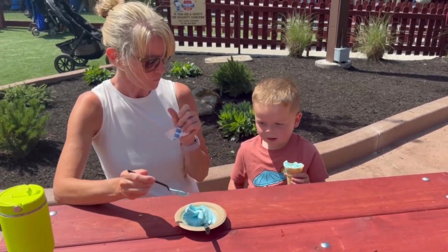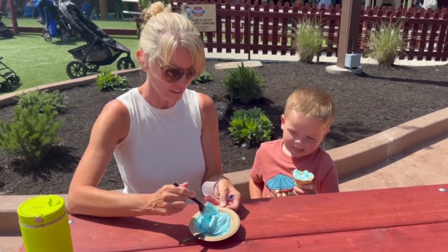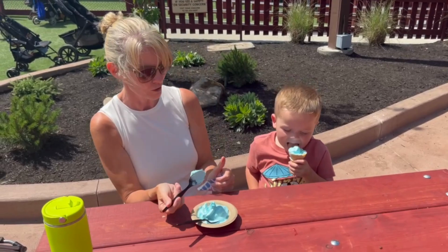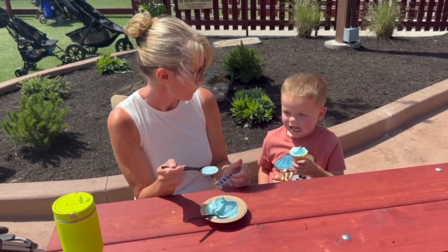All right, this first taste of the blue ice cream. It's just regular ice cream, but it's colored blue. They said it's something you can only get here at Kings Island.